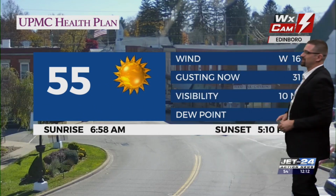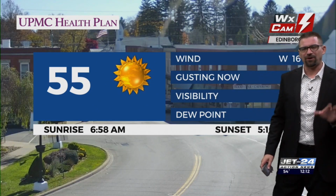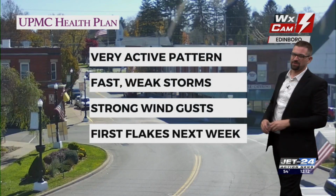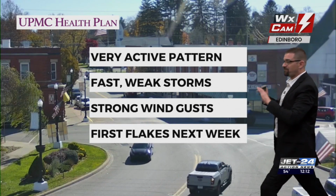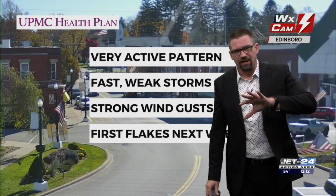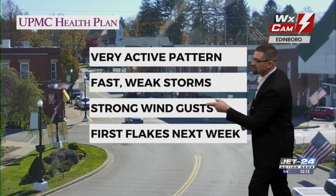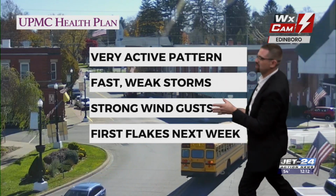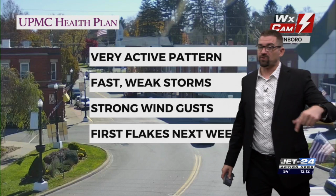Mid-Nichols now and sunny. Westerly winds at 16 and gusting over 30. I don't think it's going to get quite as high as it did yesterday in terms of the wind gust. I'll show you that in a minute. But it's a very active weather pattern as these fast-moving but overall weak storms traverse along a very active jet stream. Each time you get a disturbance, it enhances the wind, picks up the wind a little bit. I think going into tomorrow, the winds will become very gusty.